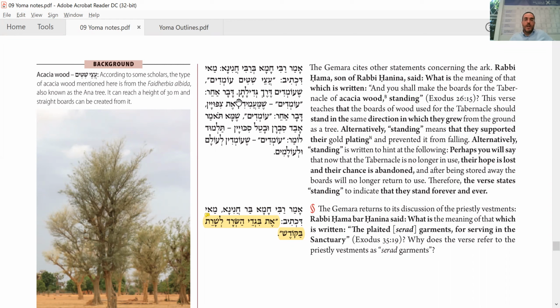That's how it's held in a kosher way. Or another interpretation, omedim shema amidim et sipuyan: they're covered with gold. So it has to be strong enough, made in a certain way, so that it can handle and hold the gold plating that will be on top of it. Davar acher, a third interpretation, omedim.